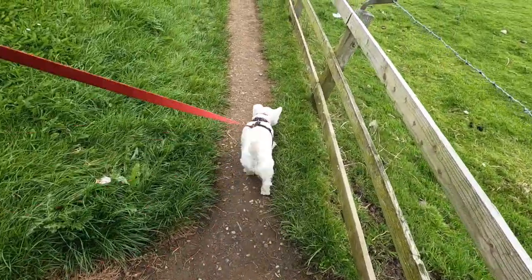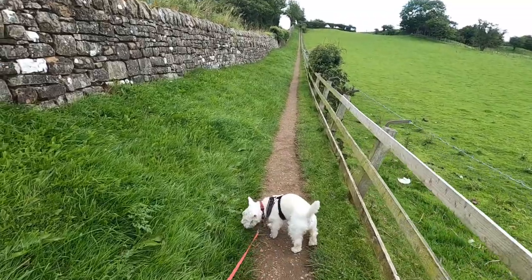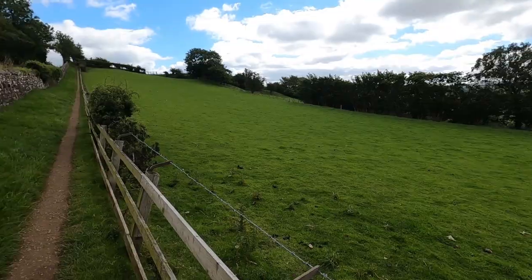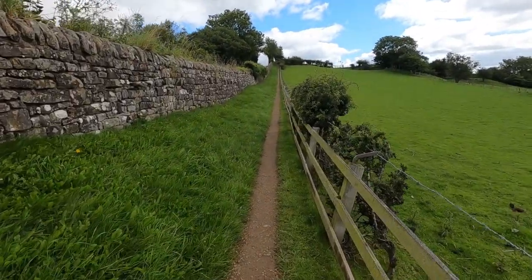Come on, keep going. Plenty of agricultural smells here for your pops. Whoop. You're still with us?